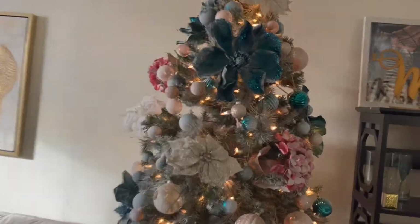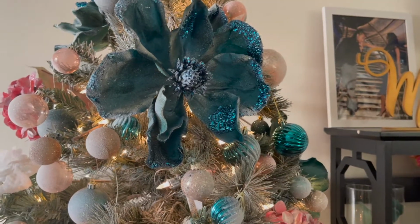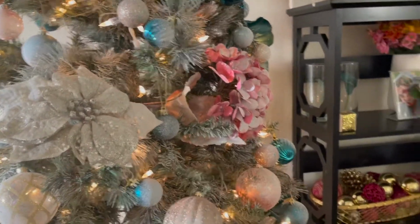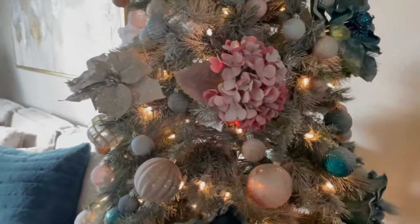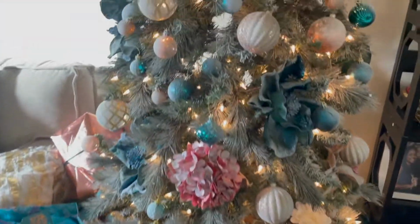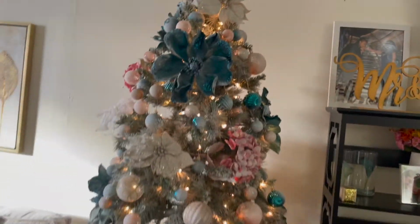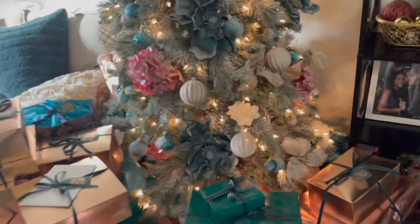So I got these beautiful teal, look at that, teal flowers from QVC, right? I got some teal ornaments. I got some rose gold ornaments. I got these beautiful rose and pinkish flowers also from QVC, right? Look how beautiful that looks. And like I said, I got all the different types of colored ornaments, and then what I did was I took spray snow and I sprayed it all over my tree.